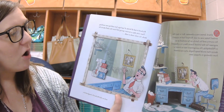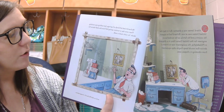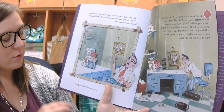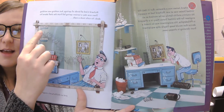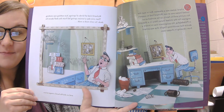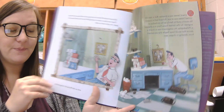Richard tried all kinds of springs, but nothing was working. Then one day a torsion spring fell from the shelf above his desk. Its coils took a walk, and so did Richard's imagination. So here, because of that simple little action of the spring falling down, he has now had an idea. Had that never happened, the Slinky may not have ever come about.